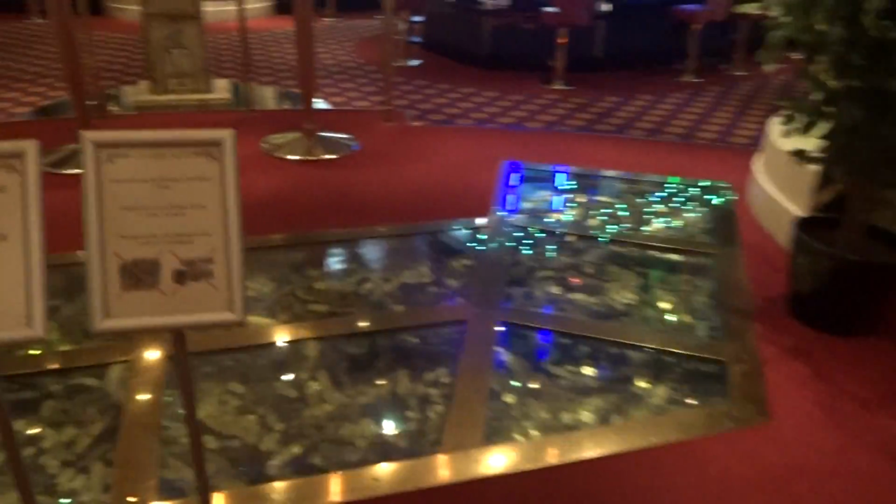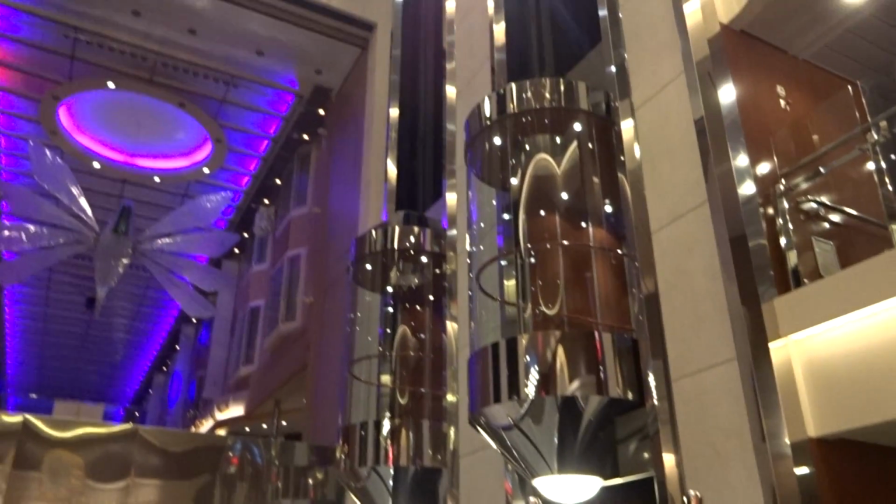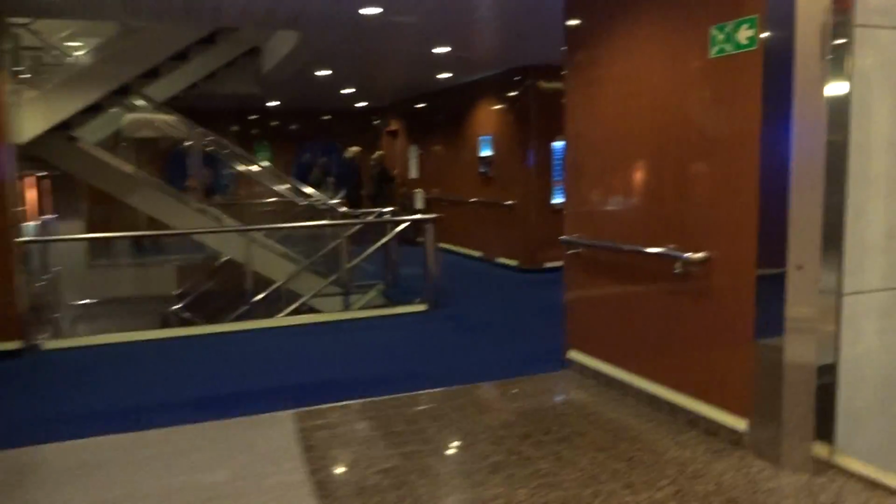Alright, this is gonna be a tour. Here's the casino over here. It's really beautiful. And here the promenade begins. The scenic elevators, the forward atrium. It is really beautiful.